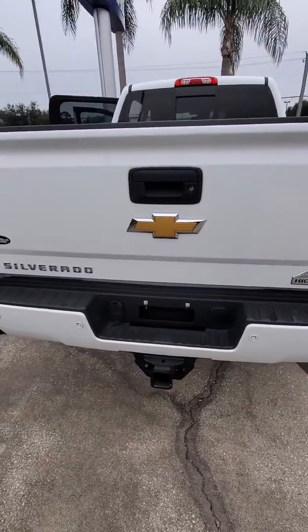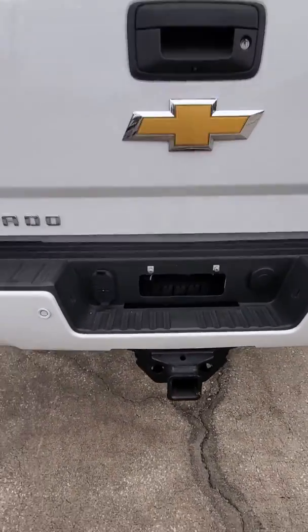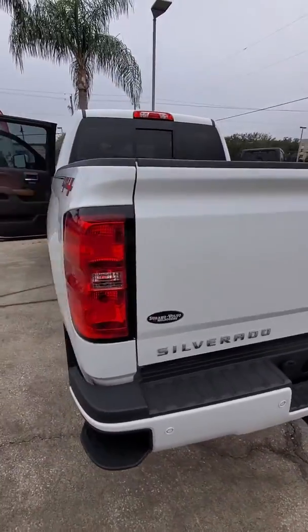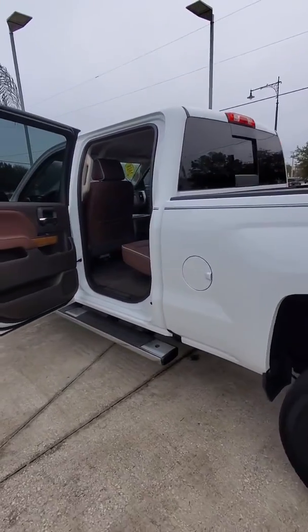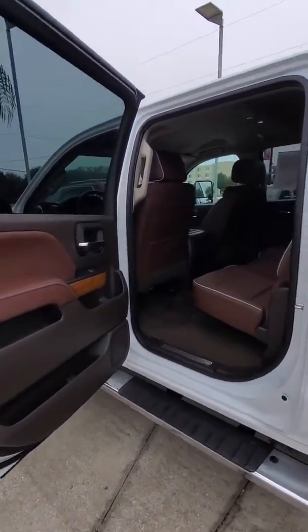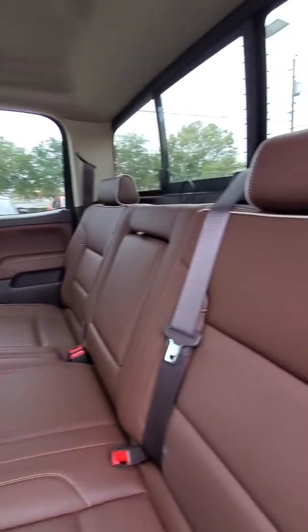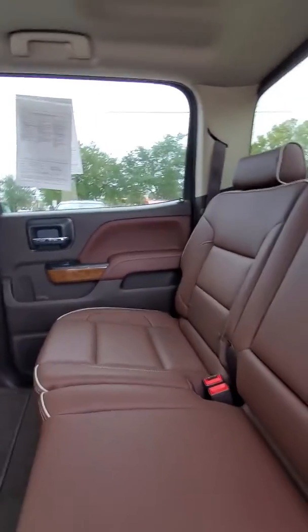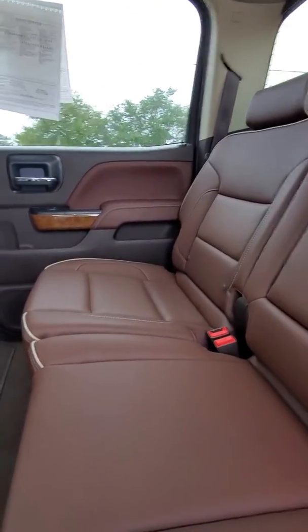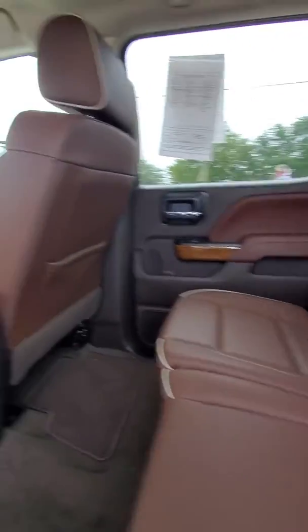The guy who actually traded it in wanted everything he could possibly get in this car. Brand new, you're looking at a $75,000-$76,000 vehicle. And we are practically giving it away. I mean, you name it, you have it in this vehicle, from backup cam, everything.